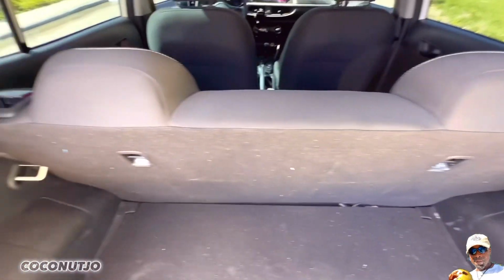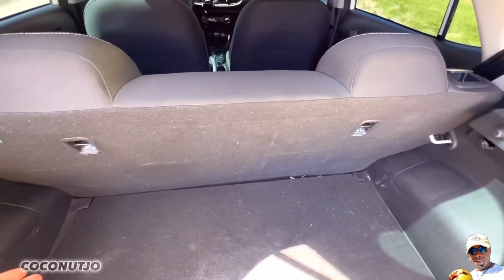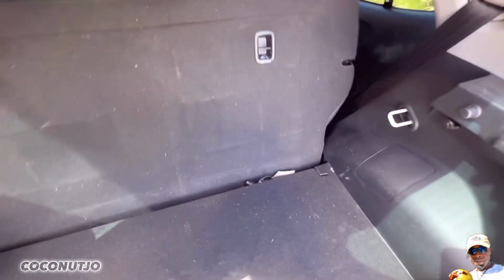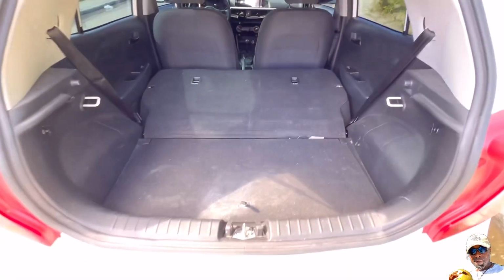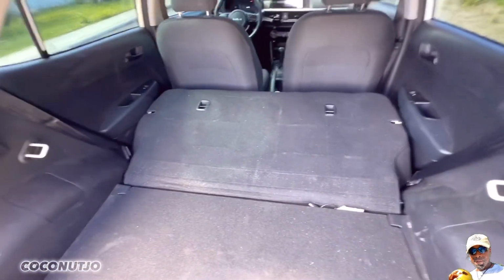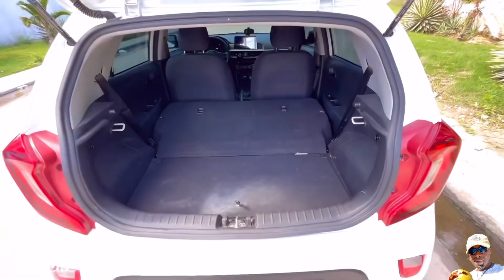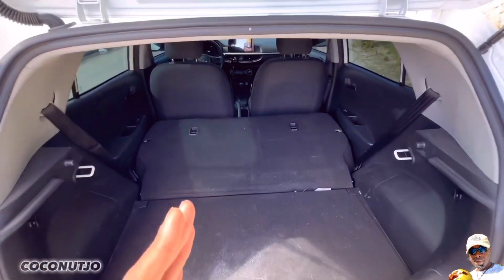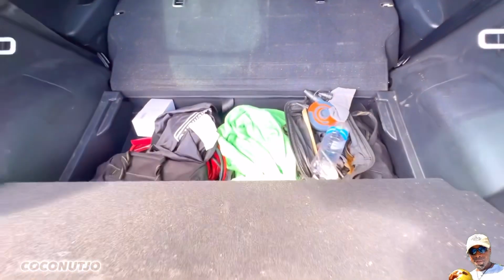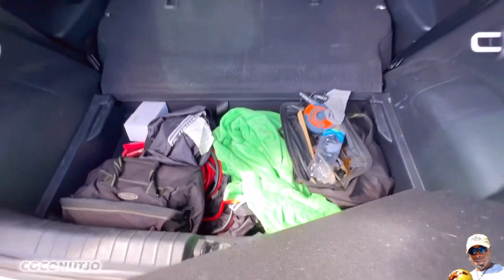Got a lot of storage back here. Well, not a lot of storage, but you've got storage options. Seats fold down, so you can get a lot in here. I actually fit a whole refrigerator inside of here completely and closed the back hatch. Yes, I got a full refrigerator in this little car, and I closed the back door. So, but you got storage down here, under there.